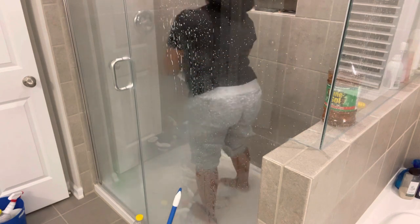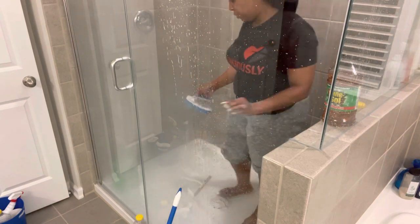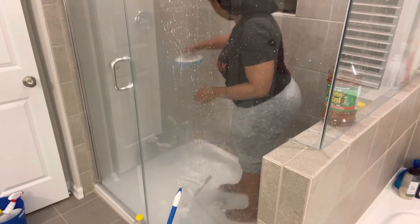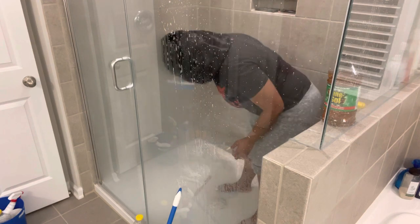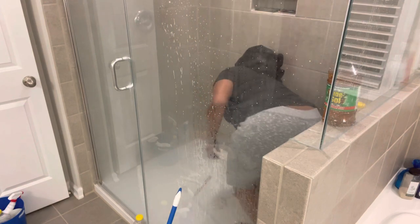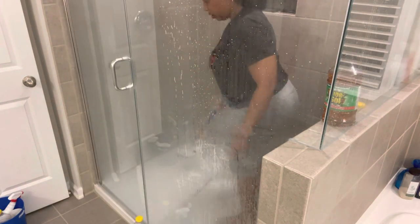So, of course, I'm using my Pine-Sol and bleach, and I'm just scrubbing down everything in the shower. The bleach is really important when it comes to this shower because this type of shower holds a lot of mildew at the bottom. It holds a lot of water at the bottom, which creates a lot of mildew. And the best way to kill mold and mildew is with bleach. So I use a lot of bleach when I am cleaning my shower.